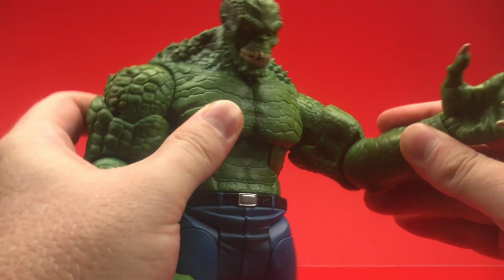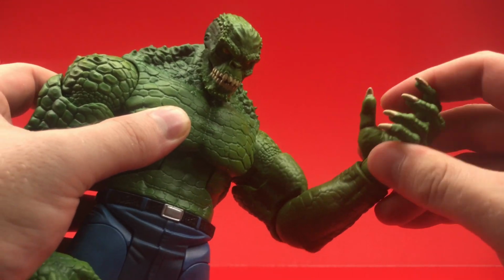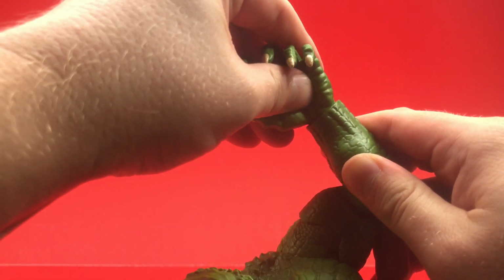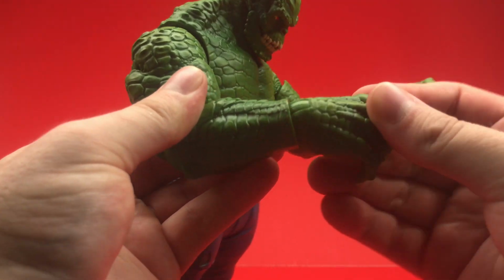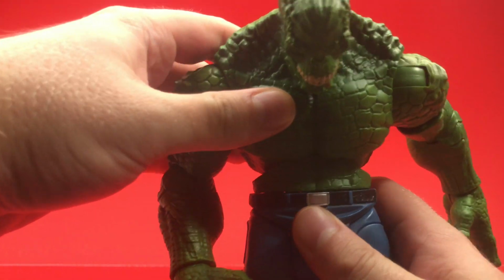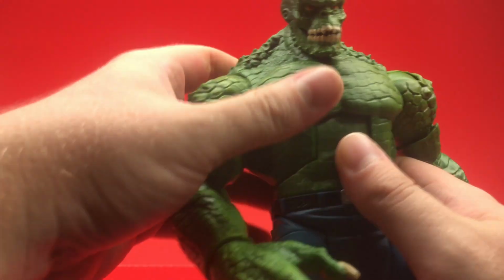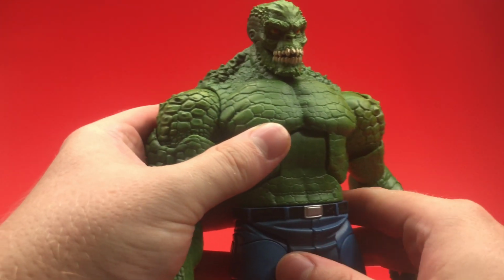He's got bicep, single jointed, and he's got some nice swivel to his wrists, and they do go back and forth, which let me show you on this one, I guess. It does go back and forth. I just got done saying nothing's stiff. That one definitely is. He does have an ab crunch. You can put him all the way forward. You can get him going back as well, and it does click a little bit going back, so that's kind of odd. So you just kind of have to force it a bit.